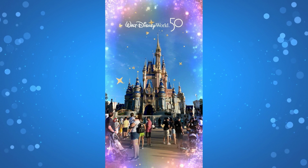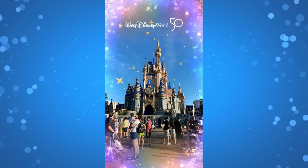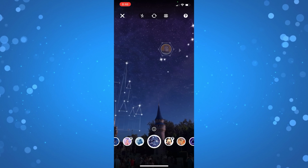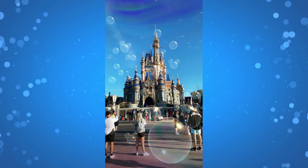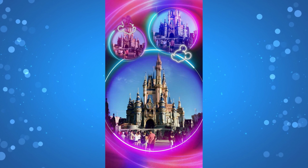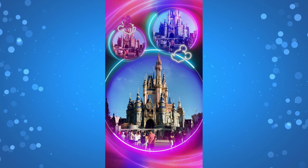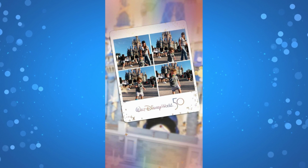In addition to the castle transformations, there are a few other options. The app offers several photo and video options, allows you to point your camera at the sky to see classic Disney characters and scenes imagined as constellations. There are filters available that add Disney-themed frames and objects to photos or videos. There's one that adds several Mickey bubbles to the image. Another lens multiplies the photo and places it in 3 circles of Mickey's head, which takes up nearly the entire screen. One lens places 4 photos taken quickly in 4 boxes with the castle in the background.